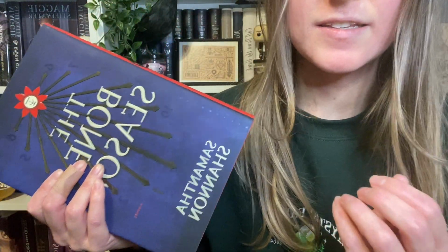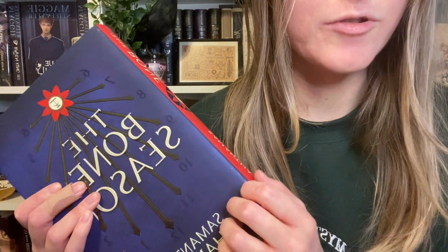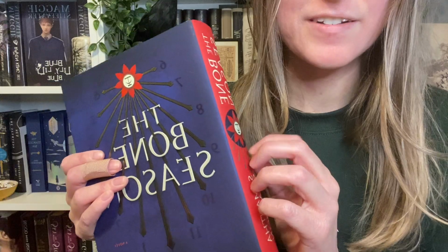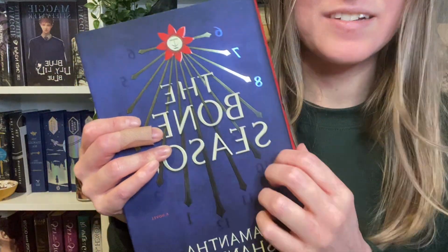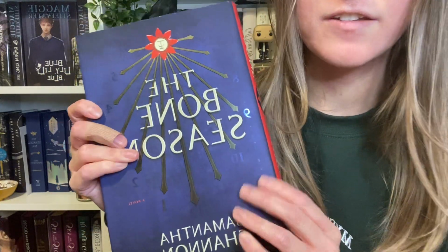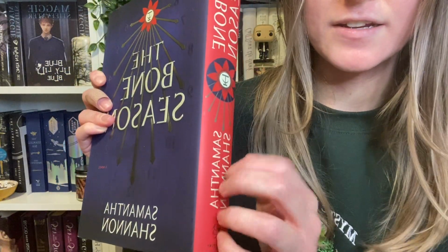Most of me wants to say Scion, because I feel like that's how you pronounce the word that means prodigy or whatever, but I'm not sure, so I don't know. But anyways, here is the cover. I just really love this cover. I love the stark dark blue and the red contrasting.